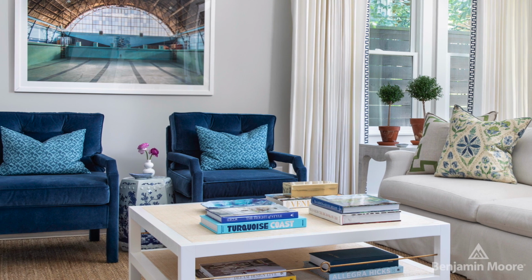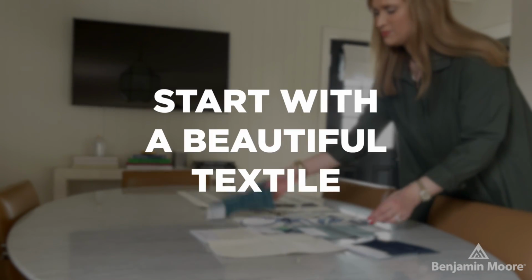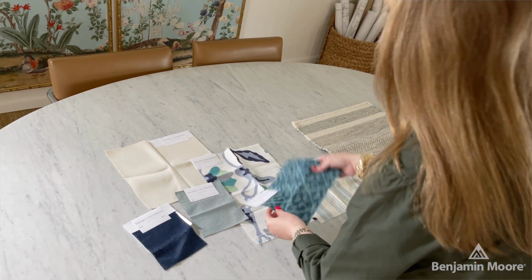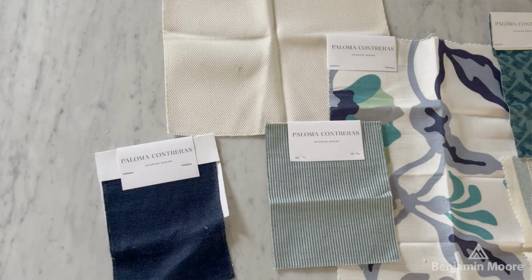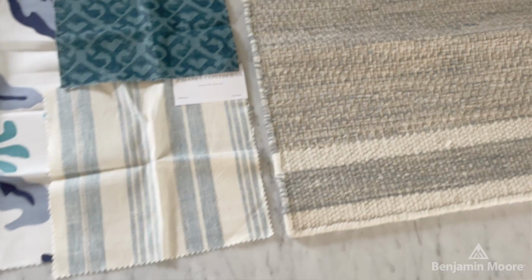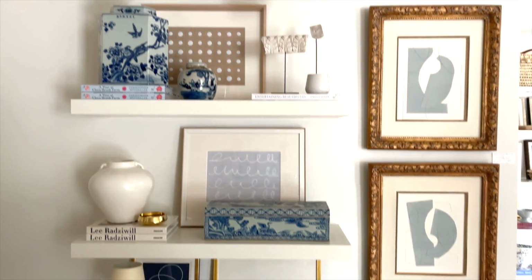As I'm beginning to formulate what the design will be, what the vision will be for any particular space, my jumping off point tends to be a beautiful textile. Usually I'll start by scheming with fabrics, and I'll find what I like to call my anchor fabric or my hero fabric. And from that particular hero fabric, I'll add in or layer in complementary fabrics, whether it's for pillows or throws, and then build interest as we go. It also informs the final selection of art in the room. It really informs everything and becomes the common thread, if you will, that brings the entire room to life.